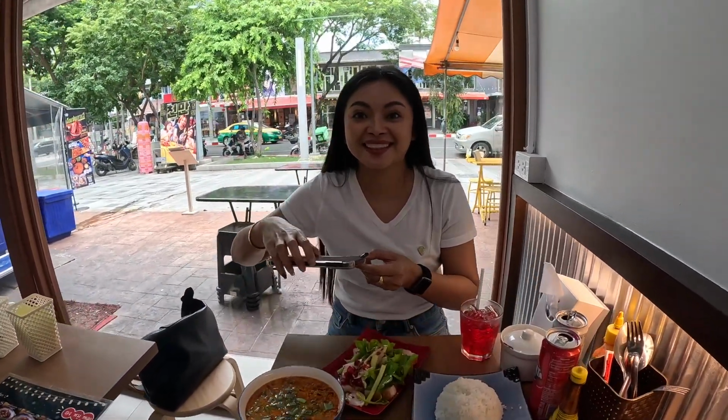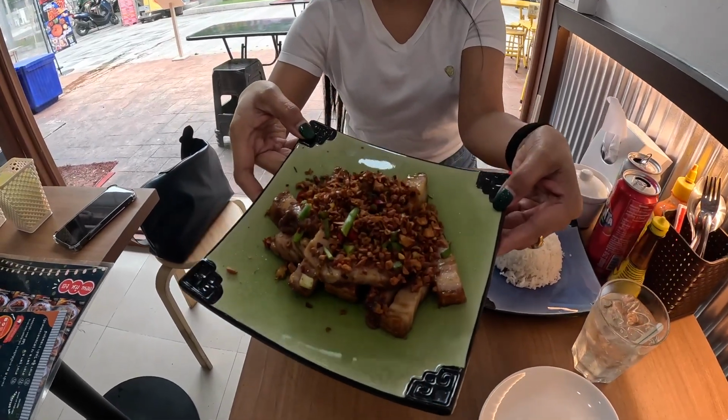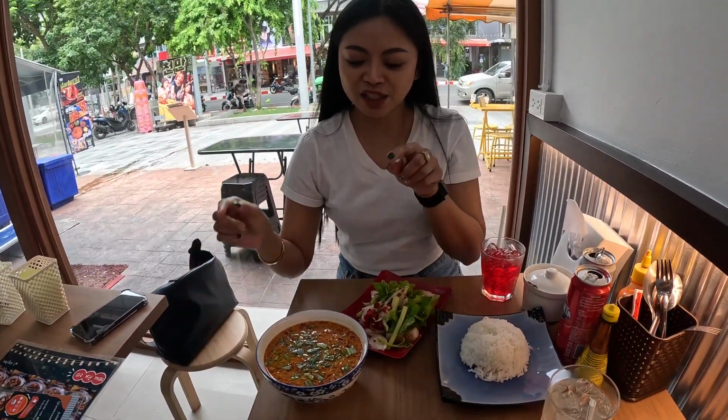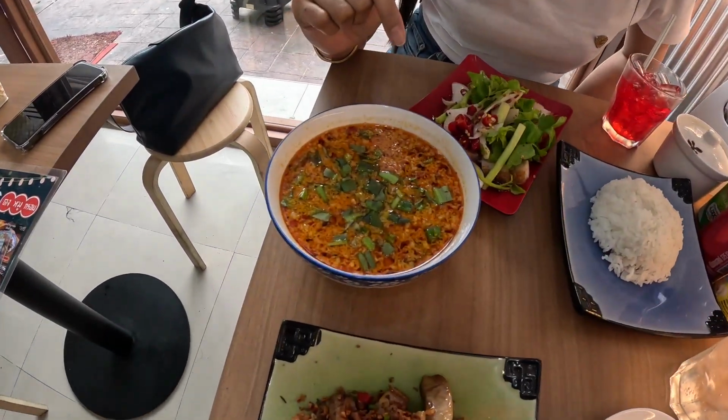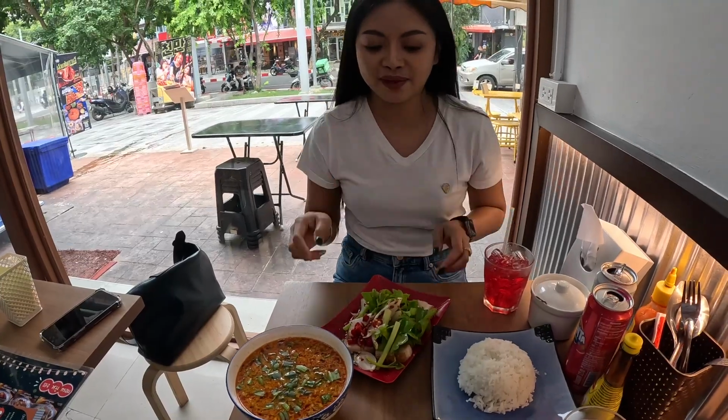What's the name of this place? Dong Mu Krop. Mu Krop is crispy pork, so that's why we ordered the crispy pork. It looks so good. And here is pork tom yum. Well, I think we should eat.